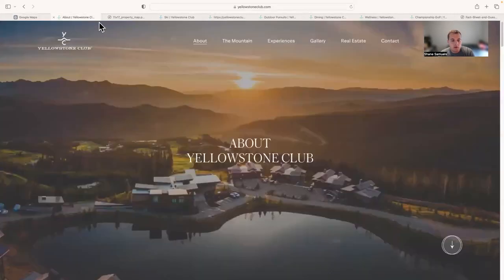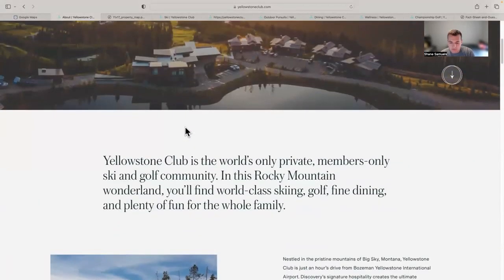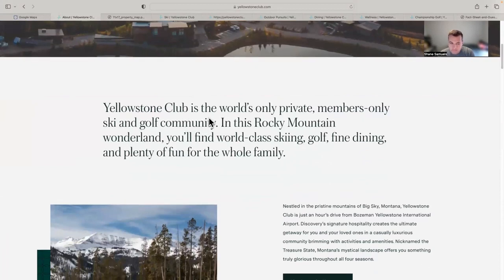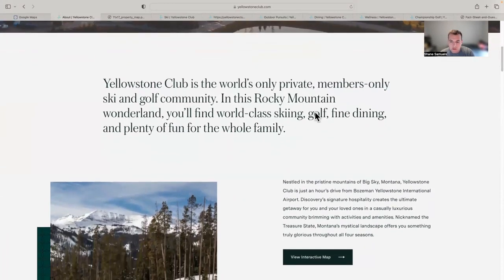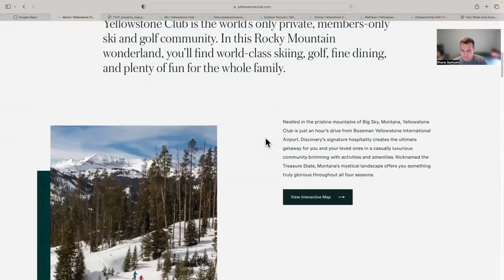So what is the Yellowstone Club? It's the only private ski mountain in the world, and it has golf and other stuff that we'll talk about today, like fine dining, outdoor pursuits, and health and wellness.